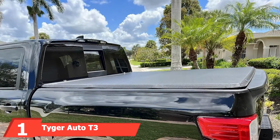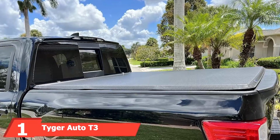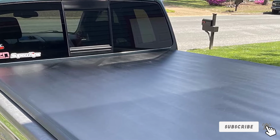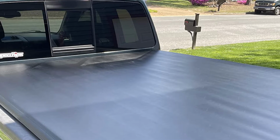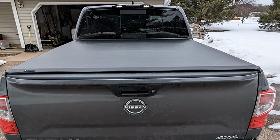At the first position of our list we have Tyger Auto 3 Soft Trifold Truck Bed Tonneau Cover. Having plenty of suitcases and fitting them all in your Nissan Titan is problematic if you don't have a tonneau cover on the back. Luckily for you, I found an exciting truck bed tonneau cover several weeks before browsing the internet.